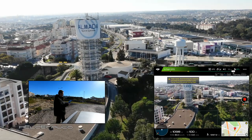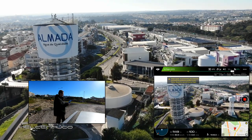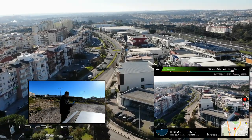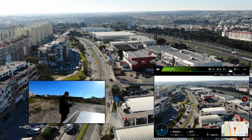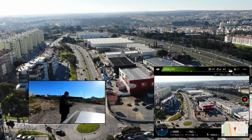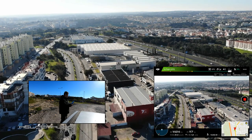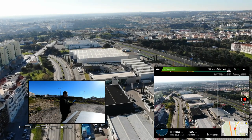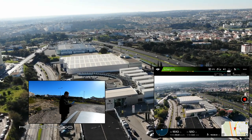Quite easy. Big signal, of course. Flawlessly. Let's go higher. Oops, losing signal. Let's go 110. Let's go 120. Okay. And it keeps going. 1 kilometer and almost enough. There you go.